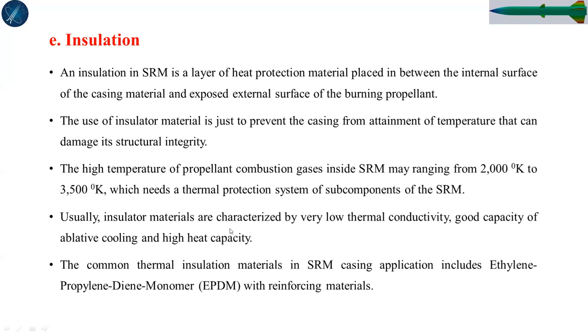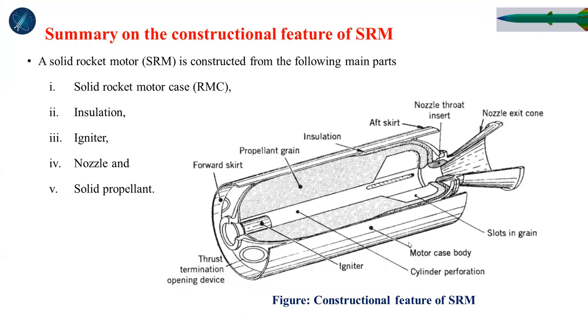And the most common thermal insulation material is ethylene propylene diene monomer, which we call EPDM, with some additional reinforcing materials.